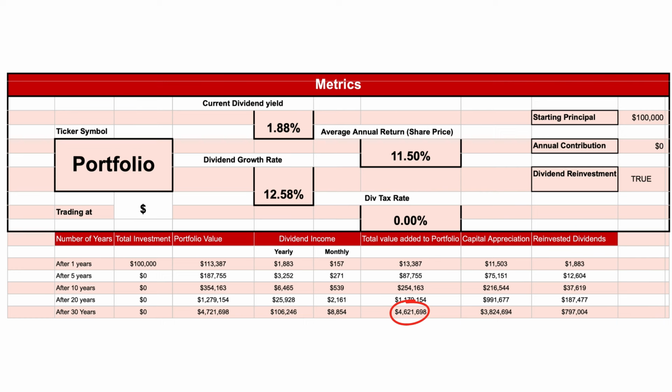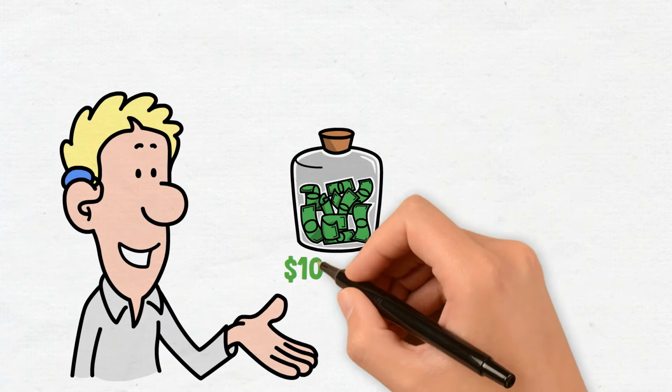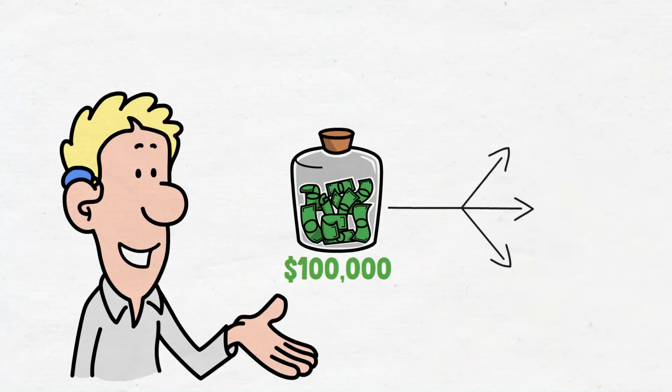The total value added to the portfolio would be $4,621,698, with $3,824,694 coming from capital appreciation and $797,004 from reinvested dividends. What this means is that by diversifying across these 3 ETFs, you can capitalize on their individual strengths while reducing risks.